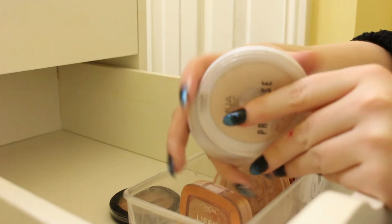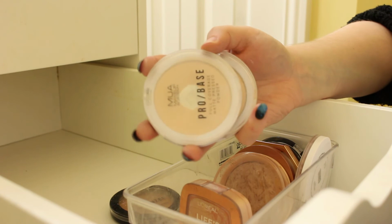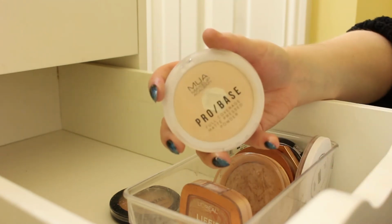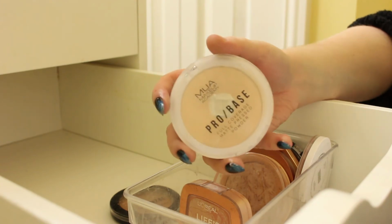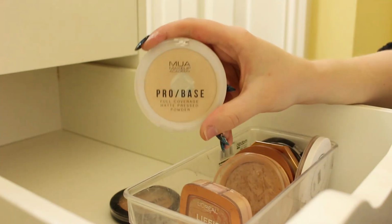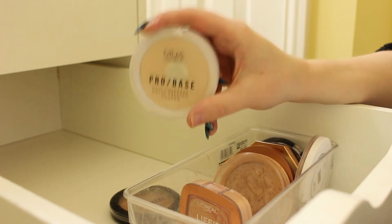I have 2 MUA Pro Base powders. I've got 110 and then I have 130. Not the biggest fan of this powder, but I have a lot of product left in them. I'm not going to declutter these. I want to finish them up. So 110 is going to go into the Project Pan box.